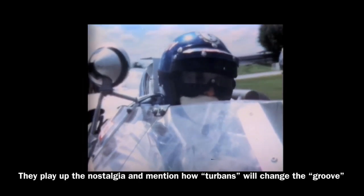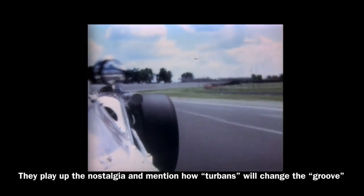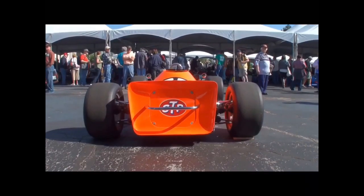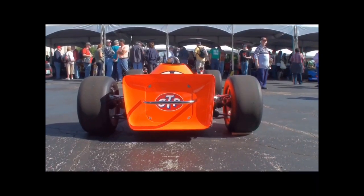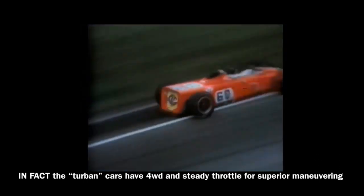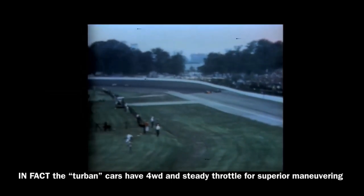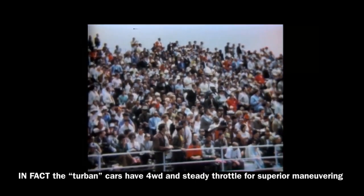The important thing, Jim, is that for the first time in history, the groove actually is being changed by the turbines. I don't know why they say turbine instead of turbine. However, the leader is Bobby Unser in a more conventional turbocharged Offenhauser. And there is Joe Leonard going after Ruby. And now you can see the versatility of that turbine. He's able to run way below the groove and able to pass Lloyd Ruby as they went through turn four.